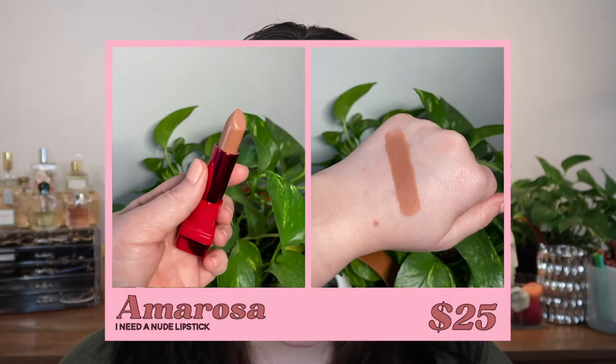Now I also have the lipstick from this collection, and this is called I Need a Nude lipstick in 36 NP Amarosa. It's called Neutral Pink, right? NP. But I think it looks a little bit warmer than what I was expecting. So it's this. That's a super lovely color here.